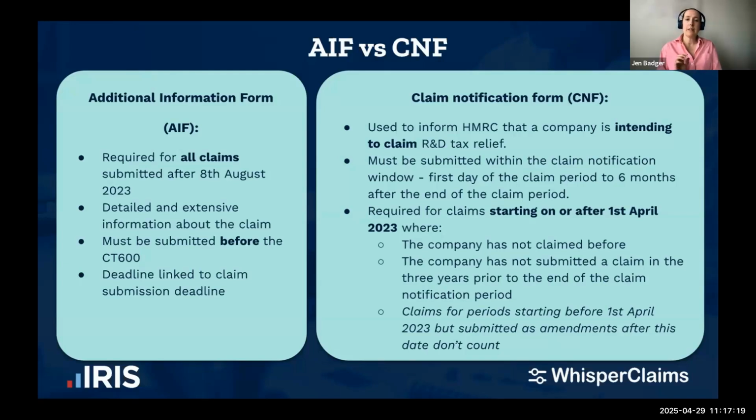And that's a really detailed, really extensive form. It asks lots of stuff about the claim. It's not a quick thing. Our users tend to find it takes 20 minutes to half an hour, but we have a lovely little output that we do that has everything in the right order, in the right format that you need to fill out the form.